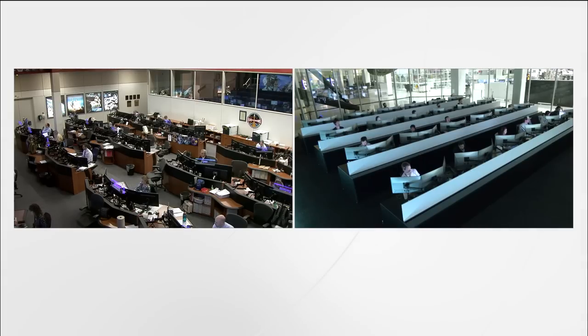We're counting down about 20 seconds or more from physical separation. Standing by. All hooks open and nominal. Dragon separation confirmed. SpaceX Dragon copies.